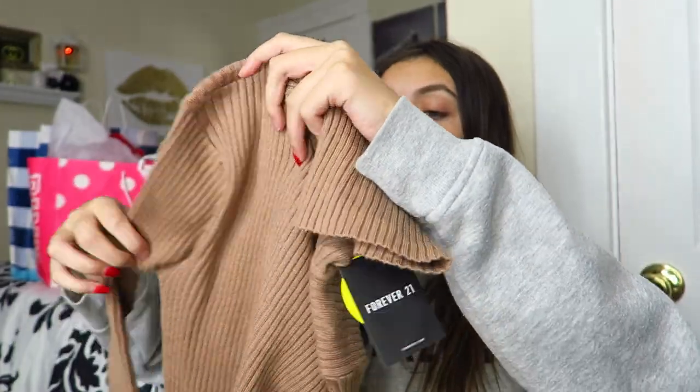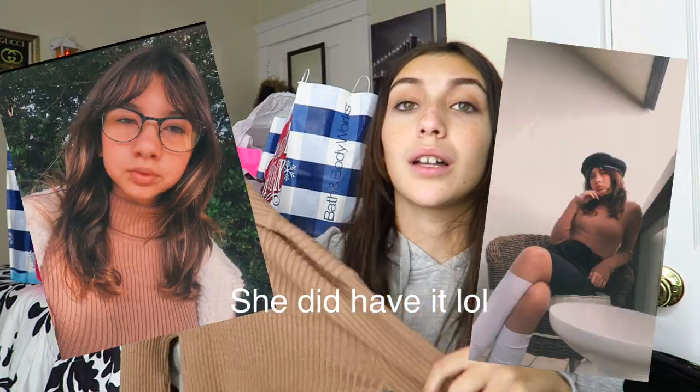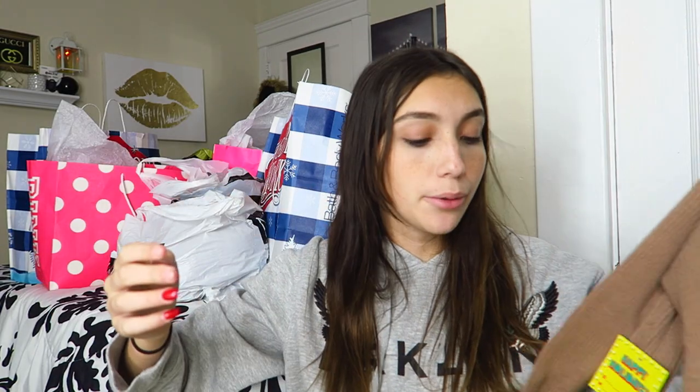The next thing I got from there is this long sleeve nude turtleneck. This is in a ribbed material and it's a small and it was like $17. I think Antonella has this, I'm not sure. I just saw it and I like the nude color. It looks nice with my skin tone.